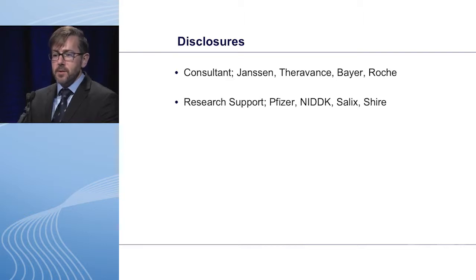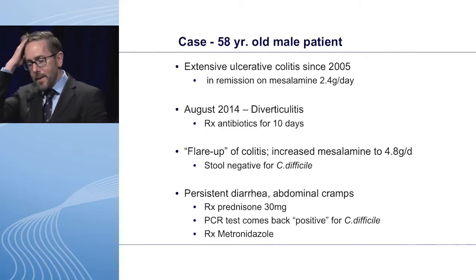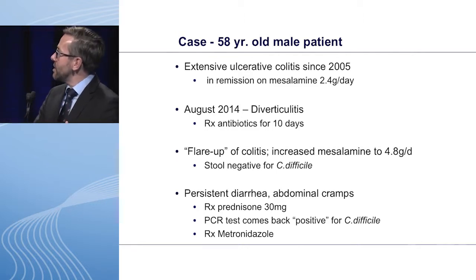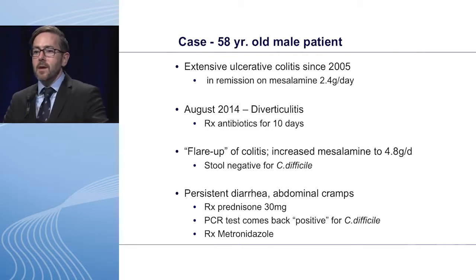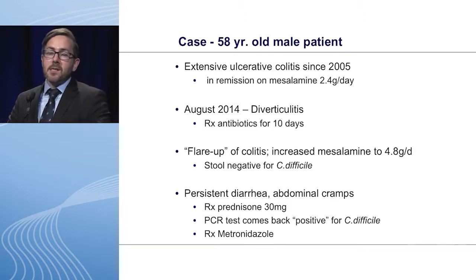Okay, there are my disclosures. So I'm just going to reference this around a case to give you some framework. It's a patient you see in the office, a long history of UC, doing great on mesalamine, but unfortunately gets antibiotics for an episode, in this case diverticulitis, and then their colitis flares up. Despite upping their dose of mesalamine, they continue to flare. You test them for C. diff. Initially it's negative. They end up on prednisone.